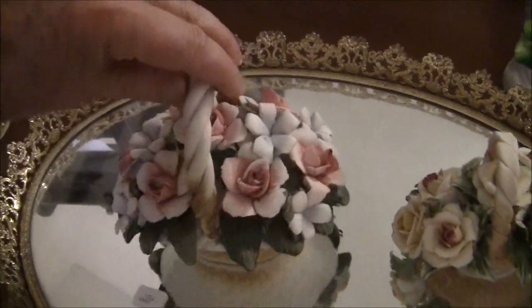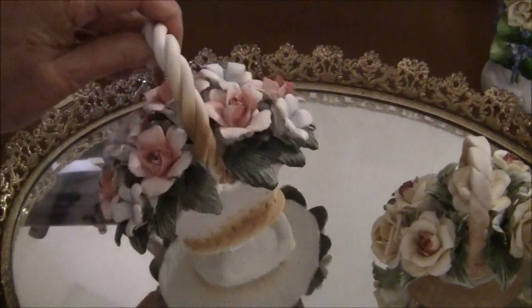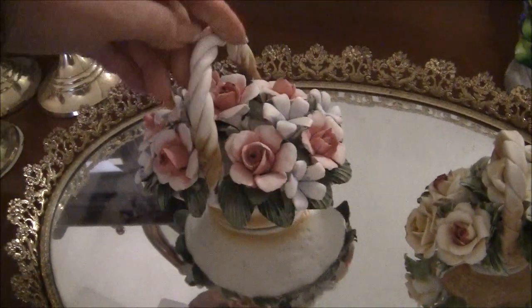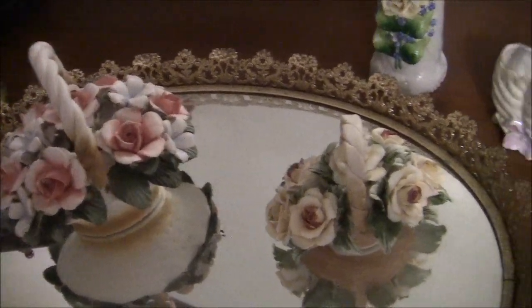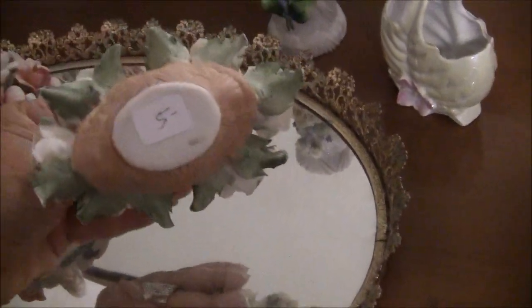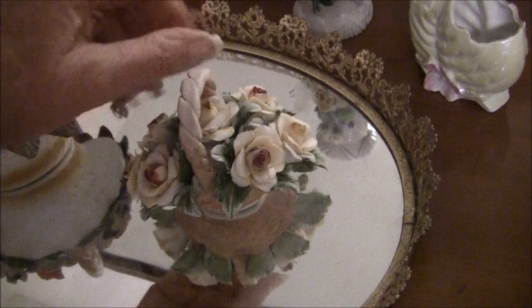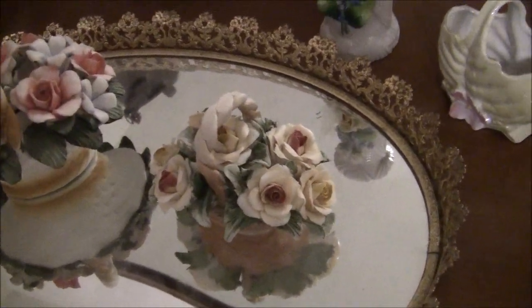Have you? They're beautiful. This can't be Capodimonte. Doesn't say. It's $8. It's in excellent condition, look. But it doesn't say Capodimonte. So I have to pass. You know, it has to have a brand on the bottom. And this is probably the same. Very beautiful and in excellent condition, but it doesn't have the brand. It needs to have the stamp, Capodimonte.